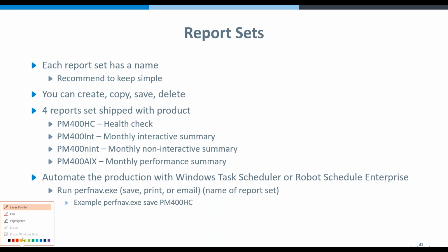And so with a report set, you give it a name, and we recommend that you make it simple. Don't make it complicated. I mean, we do support spaces and stuff like that, but I would keep it simple. And then when you create these things, you can copy them, you can save them, you can delete them, and you can have as many of these as you want. I saw one customer who must have had 75 of these things.